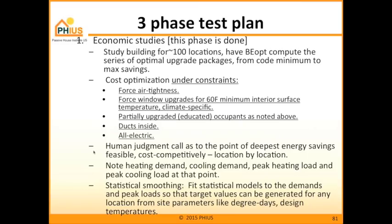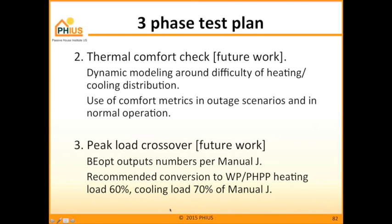These analyses in BEopt take quite a while. I think the average was 14 hours, and that's on like a 32-core Amazon cloud server. So we figured that wasn't really feasible for day-to-day certification work or design work. So we're going to take these location by location targets, and we're going to fit statistical models to them, so that we can extrapolate to other climates. And you can kind of anticipate that the annual heat demand criterion would have something to do with degree days, the peak heating load criterion would have something to do with design temperatures, and so on.